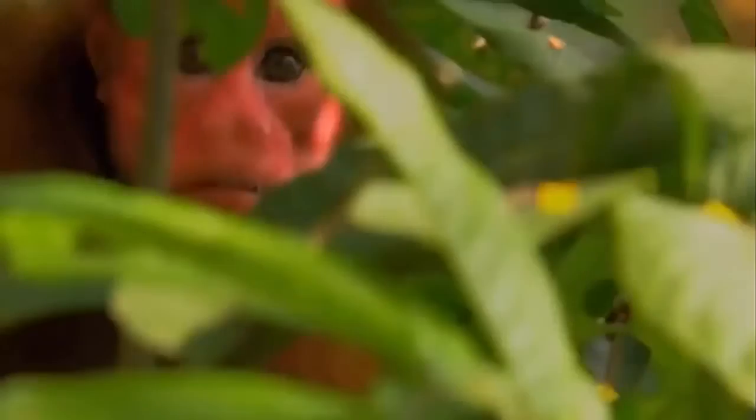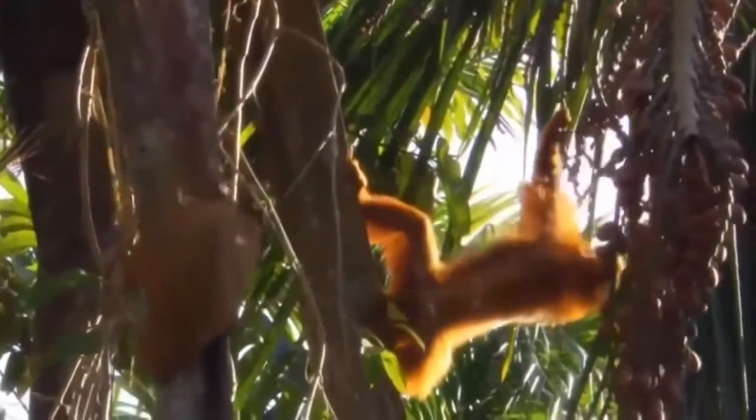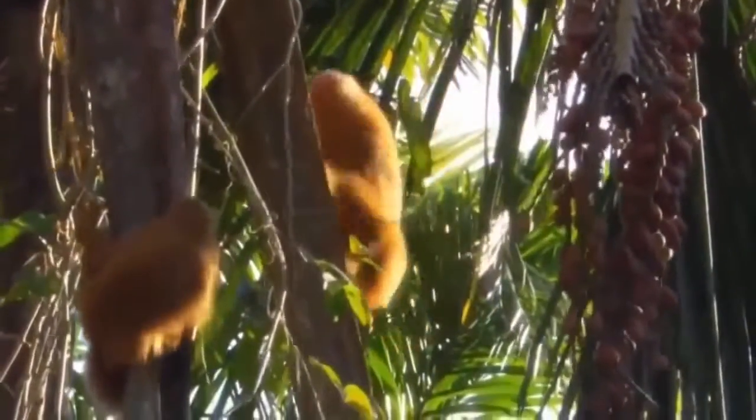One of the most bizarre looking is the red wakari that shares its name with the poison frog. Local people call it the English monkey because its red face looks like a pale-skinned foreigner who's been in the sun for too long. In fact, that red face serves an important purpose. The brighter the color, the healthier the animal. That's a vital sign to look for in selecting a mate.